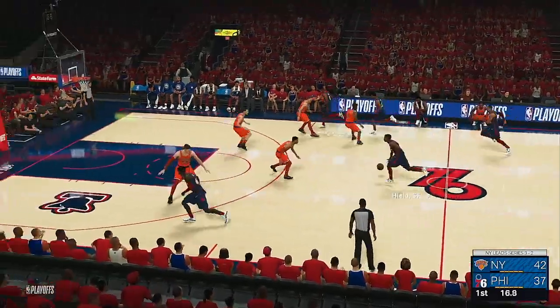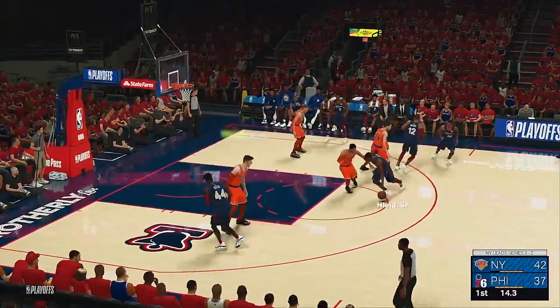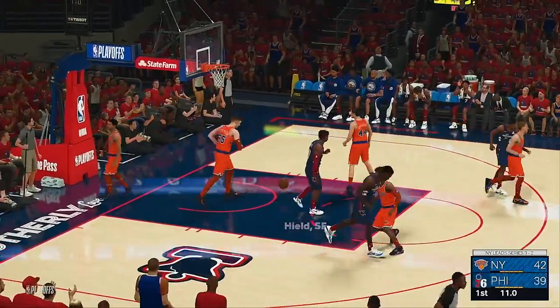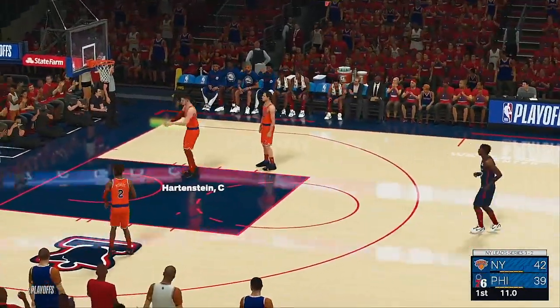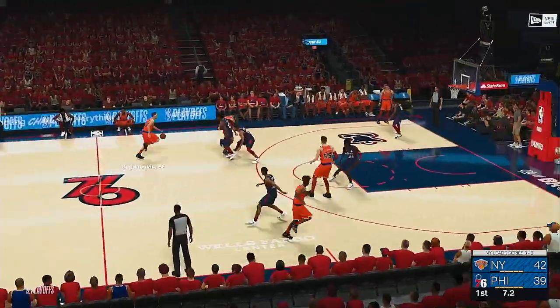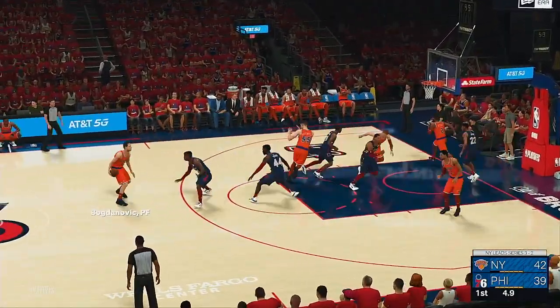Well, that's not the guy you want guarding him at the rim. Just too much of a differential in terms of size. Heald lays it up and banks it in. Heald's got 8 points. Great concentration by Buddy Heald right there. Boy, despite taking the bump, finishes anyway.